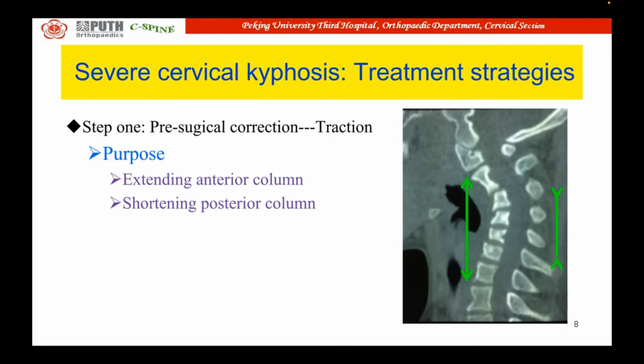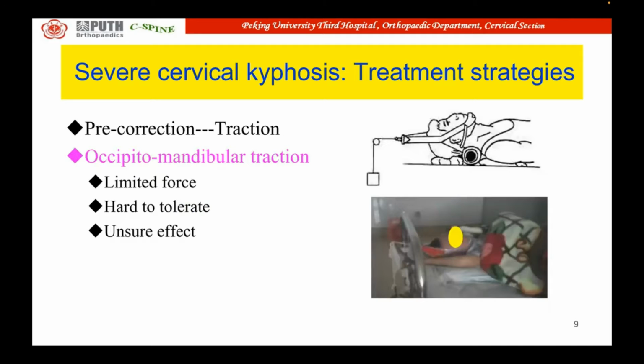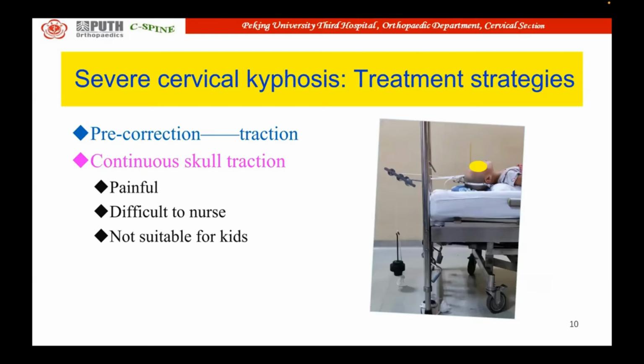The occipital-mandibular traction is the most common method we used, but it has the shortage of limited force, hard to tolerate, and uncertain effect, so it has been used less and less. Continuous traction is the most popular method used in practice, but it also has the shortage of being painful, difficult to nurse, and is definitely not suitable for kids.